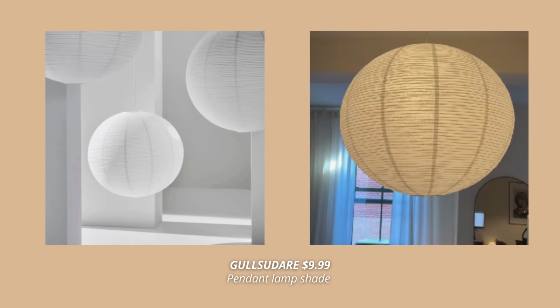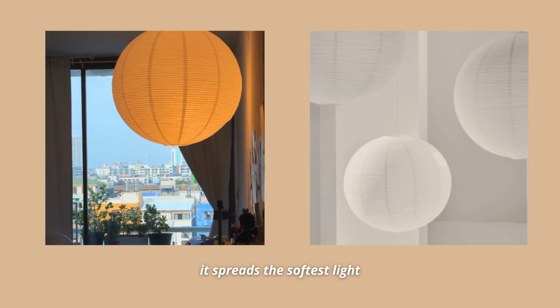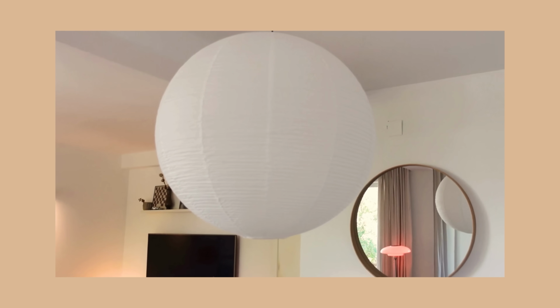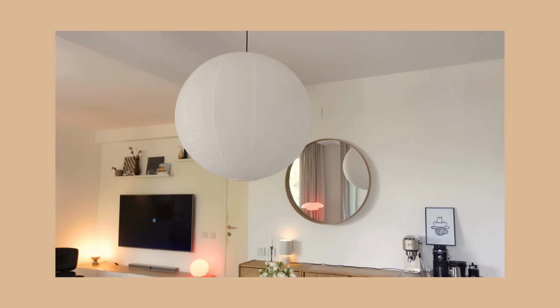And when we're talking about lights, I just have to mention my most recent IKEA purchase, which is the GULLSUDARE Lampshade, just right over here. If you watched my recent IKEA haul video, you know that I got this one for my dining room, and I was honestly shocked to see how big it is and how much impact it makes to a space. This gorgeous rice paper beauty costs only $9.99, yet looks like those expensive rice paper shades that cost a fortune. And despite that, this one is perfect for adding that soft, dreamy glow to your space without breaking the bank, which I love so much.